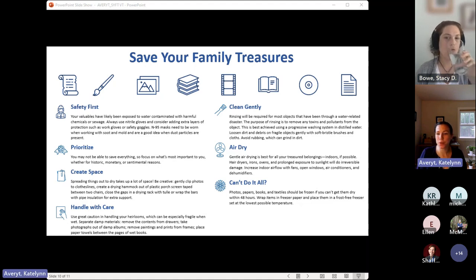So we are going to talk, as I mentioned, about different types of objects that you will most likely be encountering in your salvage and your different heirlooms. So we'll talk about photos, books, documents, textiles, electronic media, and then we can also touch on leather furniture and other goods as we go through. I'm going to be sharing a series of videos. You're going to hear both Stacey and I talk over those videos. And then we'll save some time at the end for questions.